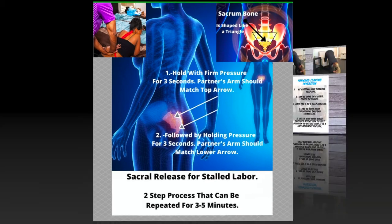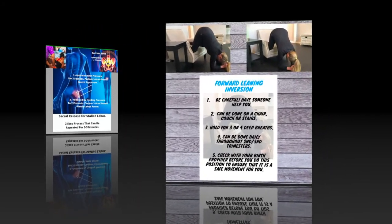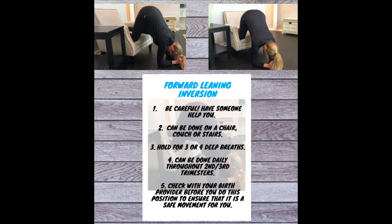And then the next movement is called forward leaning inversion. With all these movements, you want to check with your healthcare professional before you start any of them. In particular, this movement is important. So anyone that's ever had any type of circulatory, a stroke, blood pressure issue, anything like that, you want to make sure that you're healthy enough to do this movement.